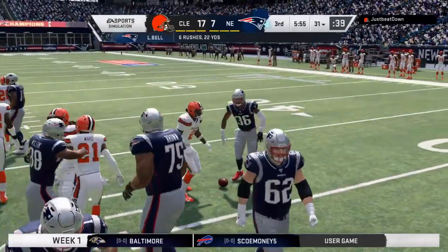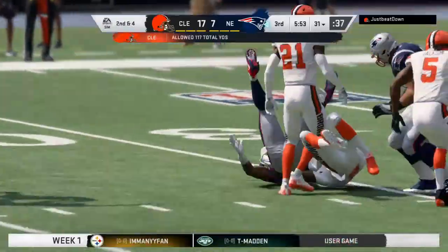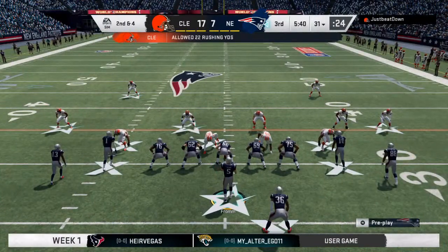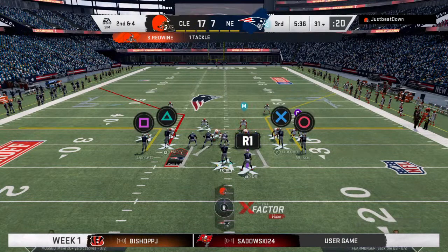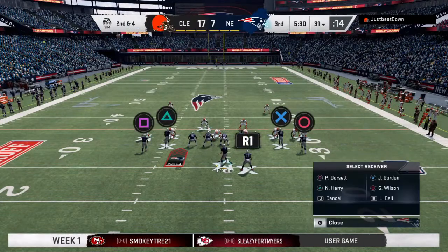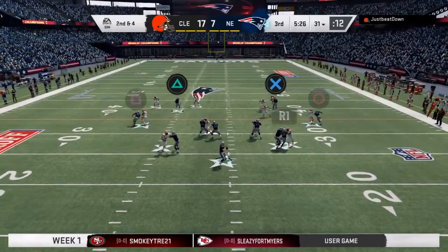And I never want to make something more important than it actually is, right? I don't want to create more hype than what is there. But this is a really important drive. And we often talk about teams scripting plays to start a game. A lot of them script to start the second half, too. And they're scripting something that they expect to get them into the end zone and back into this game. We'll see if that script is a good one for them. 2nd and 4.